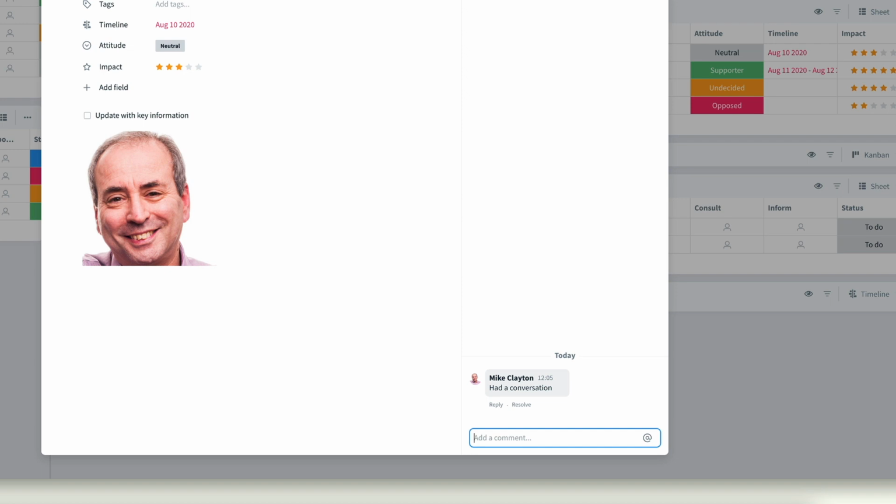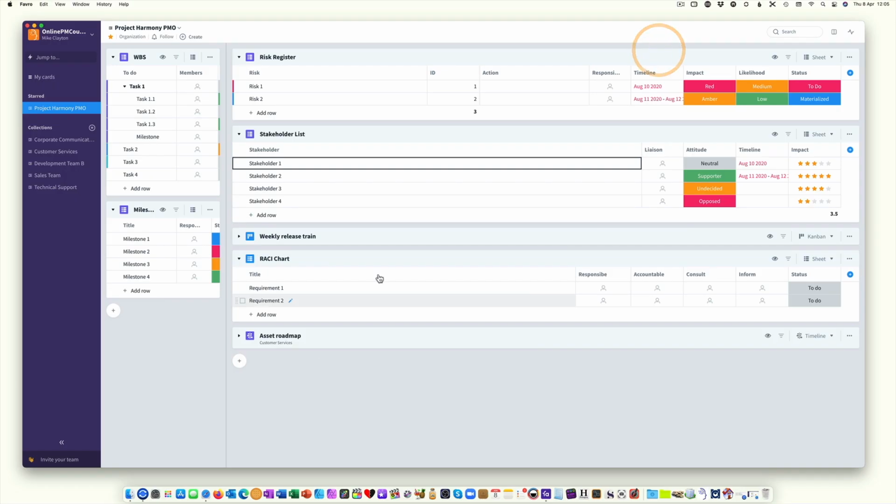And other people can respond on the team. So this is a real collaboration tool. Anyone who has access to this table can contribute to the cards within it. And I've also, as an example, created a RACI chart.